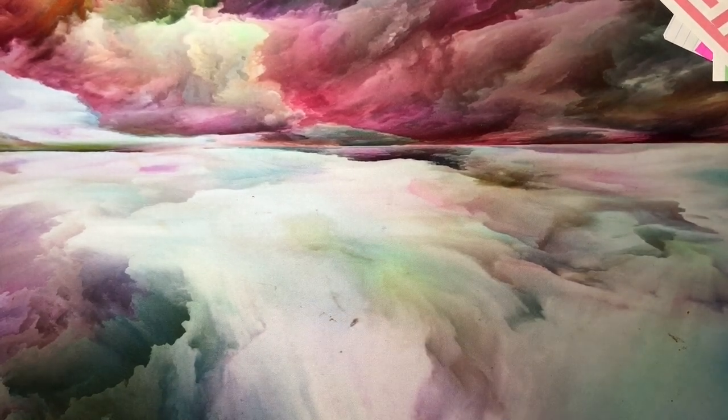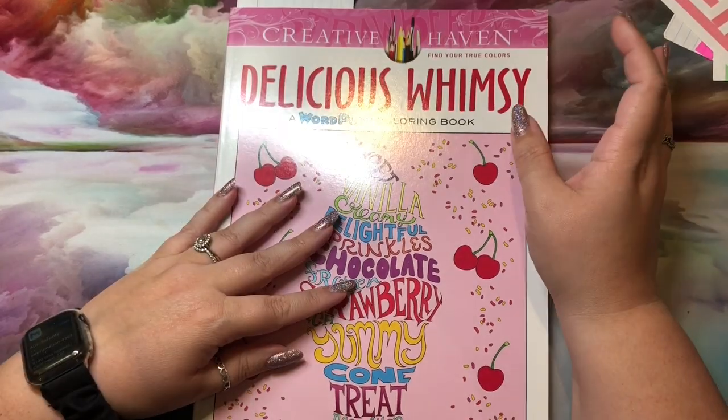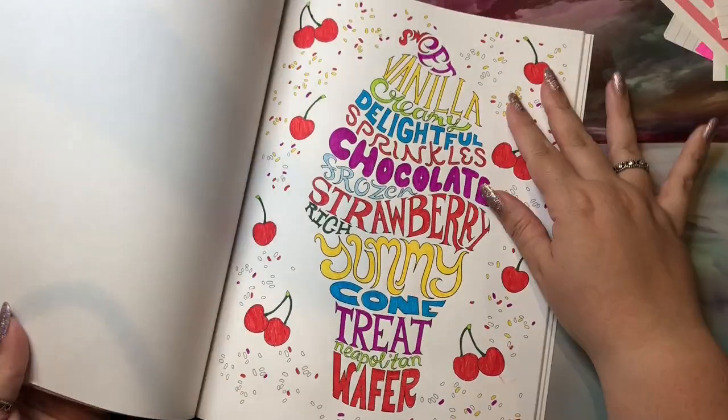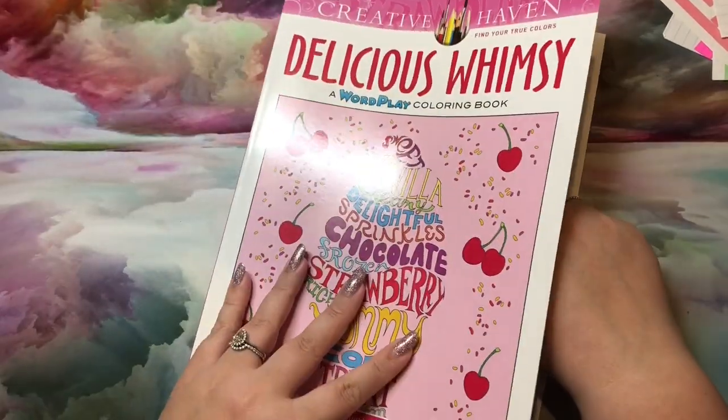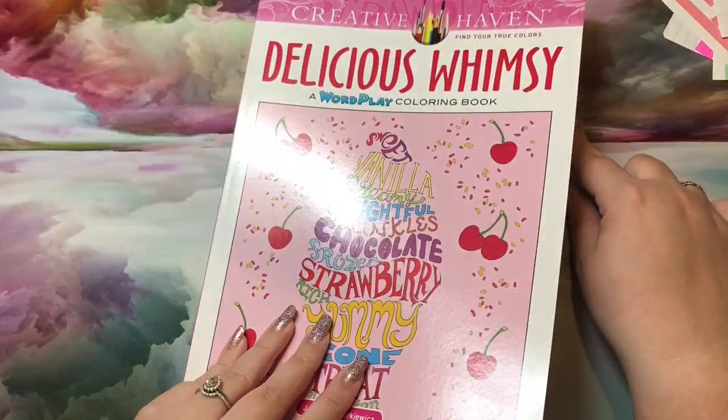Good to know. Next, I have Delicious Whimsy, a wordplay coloring book by Jessica Mazurkowitz and Creative Haven. I have two done in here. I have the ice cream. This is one I was trying to copy the cover. So that was a challenge at the time.